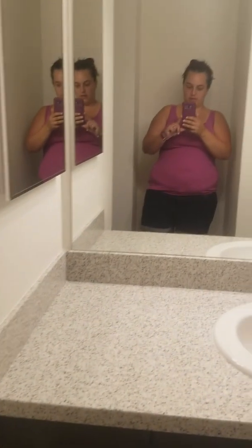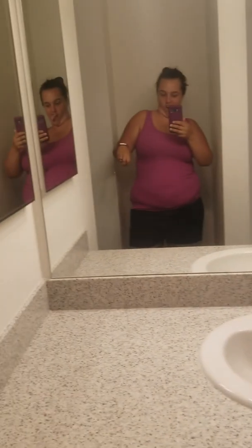Anyways, this is the guest bathroom. So here's this little nook over here, which I plan on putting a shelving system in, which is the whole reason I'm here today, to measure this little space. All right, here we go. There's me in all my glory.